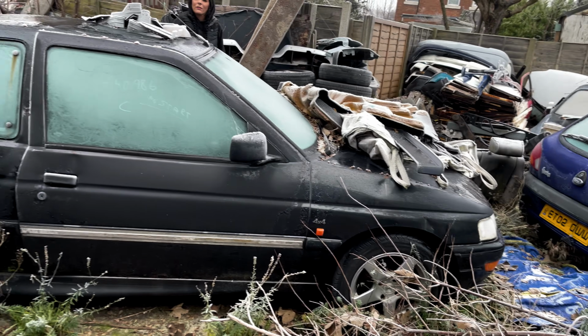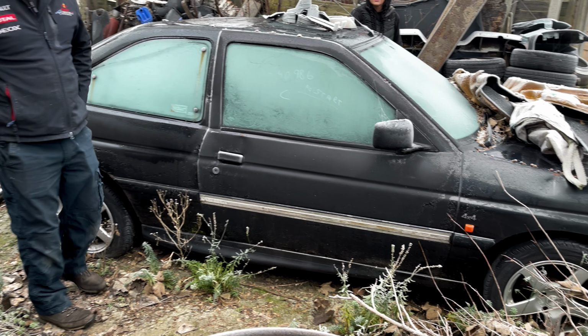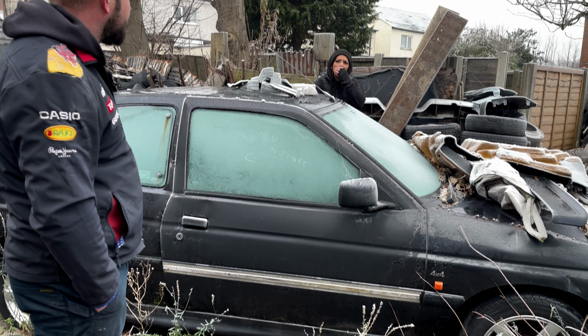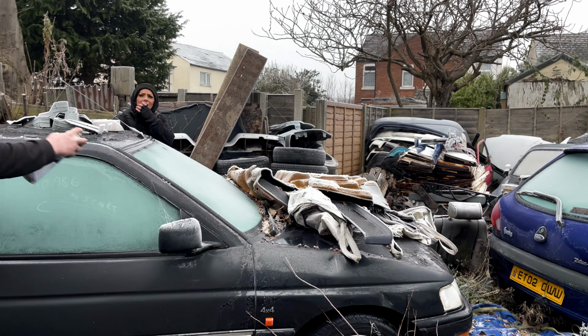Pretty cool. 2 litre 16 valve. I'm sure you've got a photographic memory. 4-wheel drive, yes. I have reason to believe this is legitimately an RS2000. These were rare back in the day. Yeah. The RS2000s. So this is like a proper XR3i and everything else like that. Gem, isn't it?